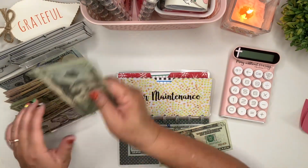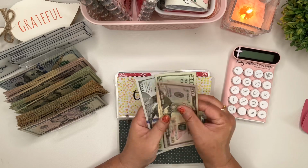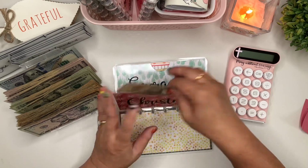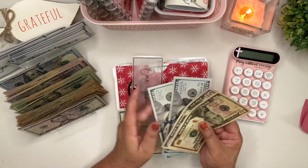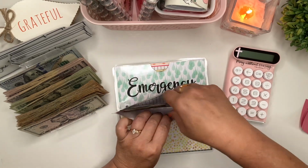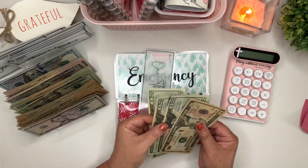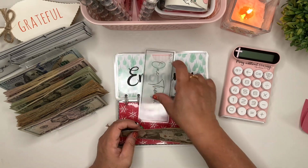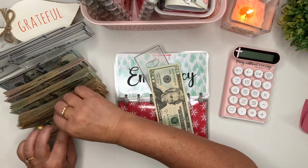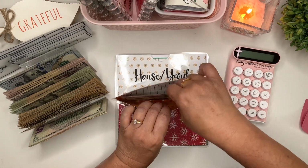So we'll take these two and put it here. So 170 in car maintenance. And then Christmas already has 1,000. 1, 2, 50, 60. Okay, that one can stay. And then emergency already has 1,000. 20, 40, 60, 70. So let's do 2 20s and a 10 and make that 50. So 1,070 in emergency.